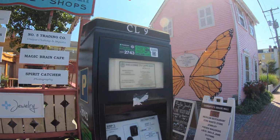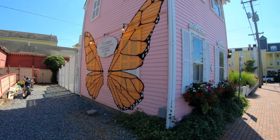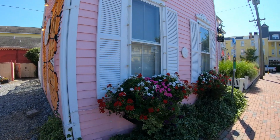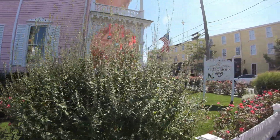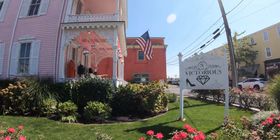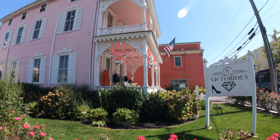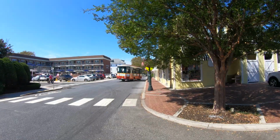Cape May bills itself as America's original seaside resort, and the Washington Street Mall, which is the mall we're checking out this afternoon, considers itself the heart of America's original seaside resort. If you guys aren't familiar with where Cape May is, it's at the very southern tip of New Jersey. I'd say about an hour's drive south of Atlantic City.